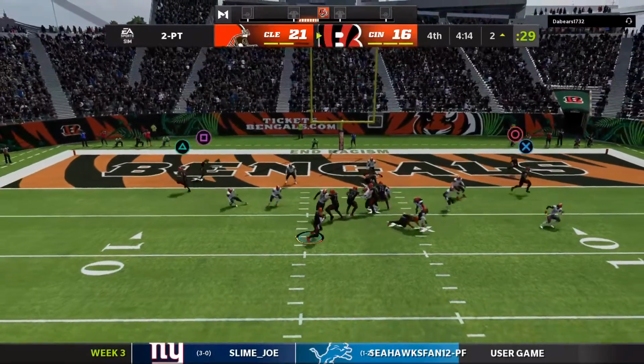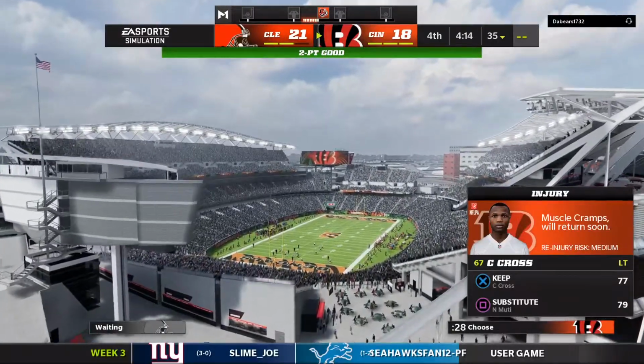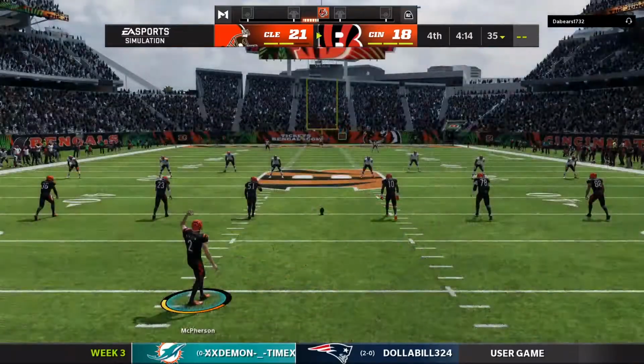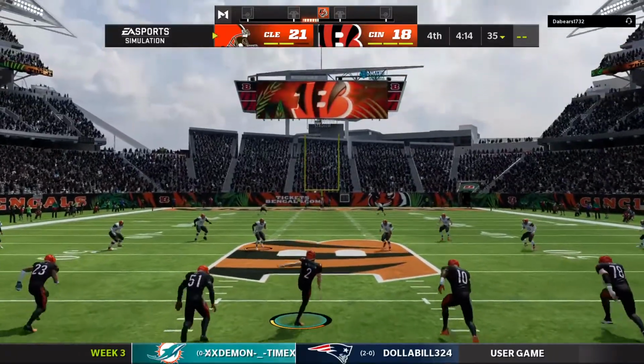And Burrow's going to look to throw for it. And this is caught. They got it. And that could be an important 2 points. It gets them back within a field goal. So after the made field goal, here's McPherson to send this one away.